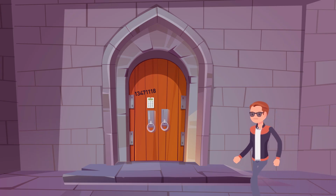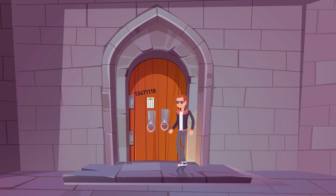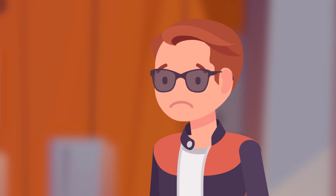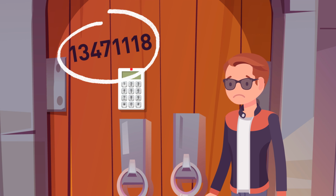Sometime later, Mark stumbles across a big old castle. He should enter it and see what's happening there. He comes up to the door, but it's locked. It requires a password. Here's a sequence of numbers. 4 more digits must be added to it. Can you guess which ones?